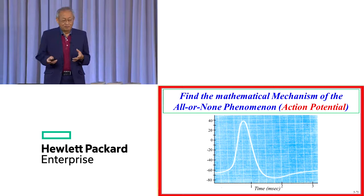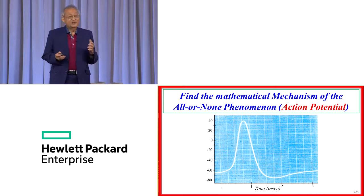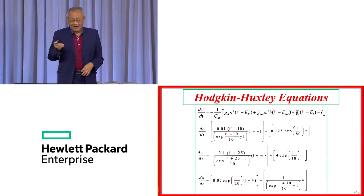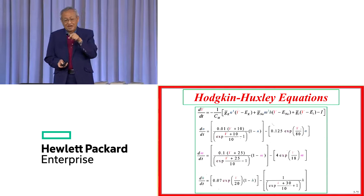In spite of the fact that the Haskin equation is wonderful, and you can use it for simulation and get the correct prediction, no one, even today, knows exactly what the mechanism is, especially the mathematical mechanism that led to this all or none behavior. This is something quite deep mathematically, but there is an answer, and we now know the answer. In order to have this correct answer, you have to go back to look at this Haskin and Hackett equation, which I'm repeating here, and look at again how messy it is. It is four differential equations, very nonlinear.